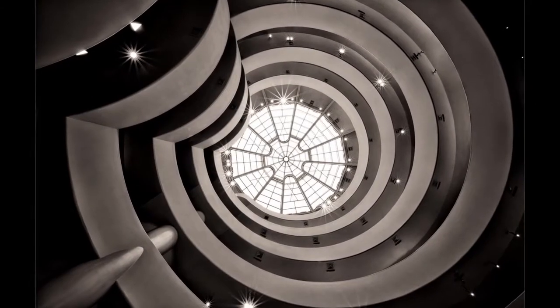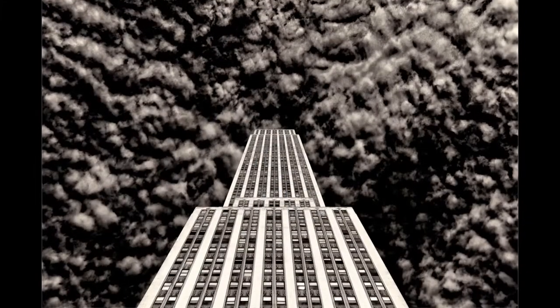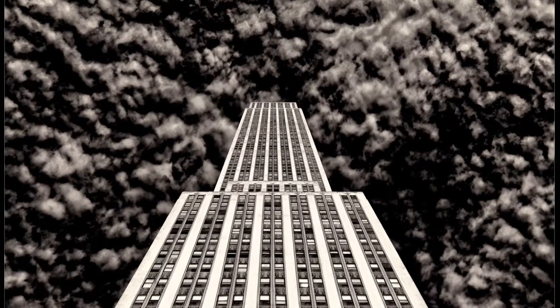The Guggenheim Art Museum in Manhattan is a landmark 20th century architecture by Frank Lloyd Wright. I waited for traffic to stop and walked right to the middle of Fifth Avenue to create this photo just as the sun started shining on the Empire State Building.